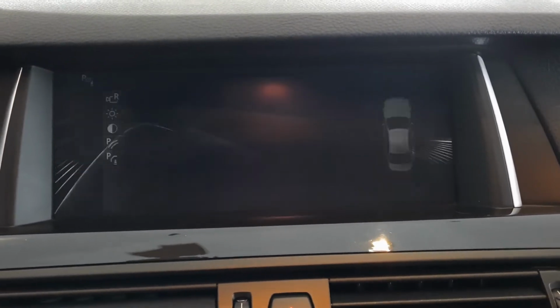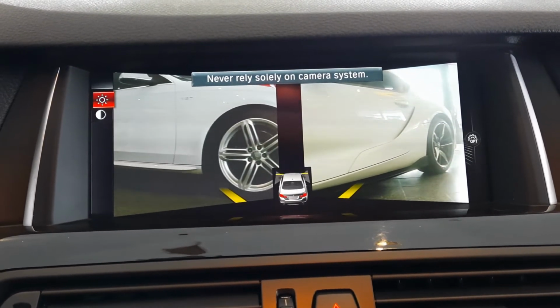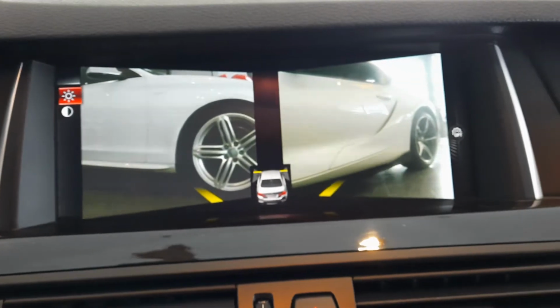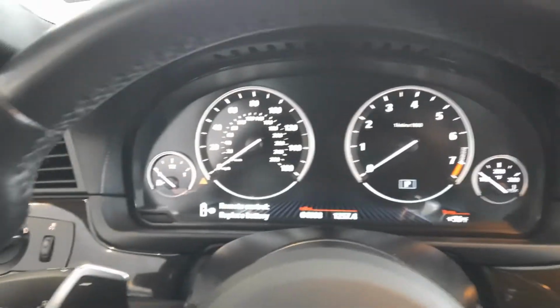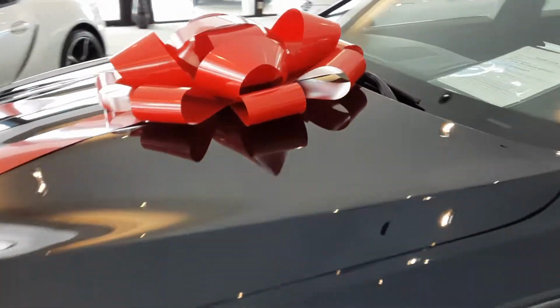But let's go to this. Oh, there we go, camera angle. So you actually have cameras on the side rear view mirrors there, which is nice. You can see that guy there. Different angles there. But let's go ahead and turn on some lights. Let me turn this guy off. I don't want it running on the showroom floor. Just a good looking, comfortable car.